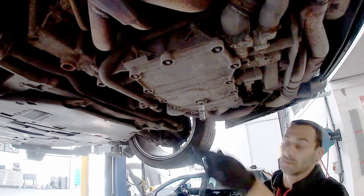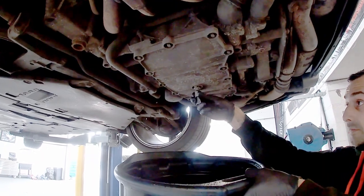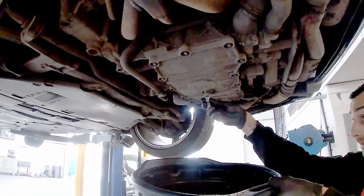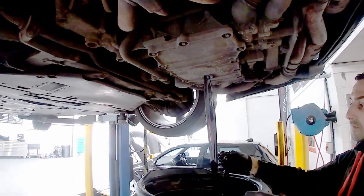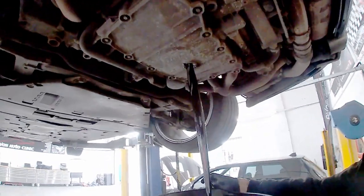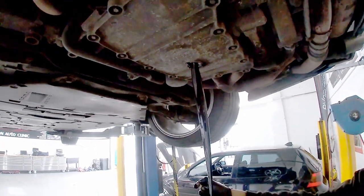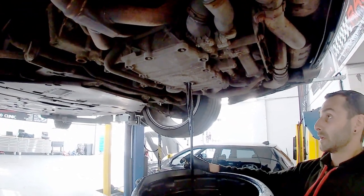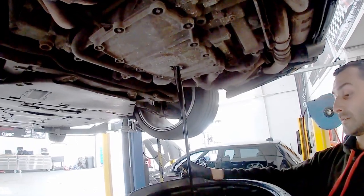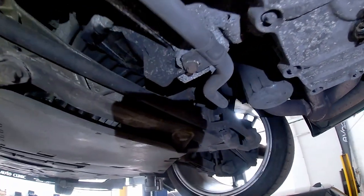All coming undone, okay, Josh? Yeah. All seems to be free so far. Excellent stuff. So we'll just get our drain bucket ready. Nice and slow. Here we go. Look at that. There's quite a lot of oil in there, isn't there? Lovely. So we run up the car for a little bit just to make sure that the oil's hot. And then we'll just let it drain out.